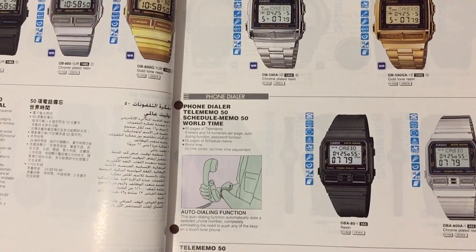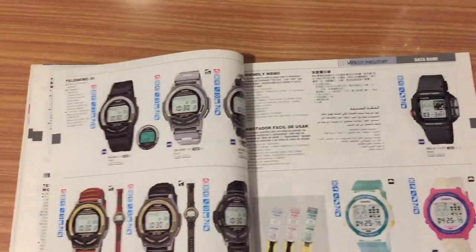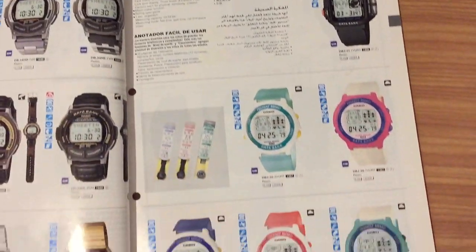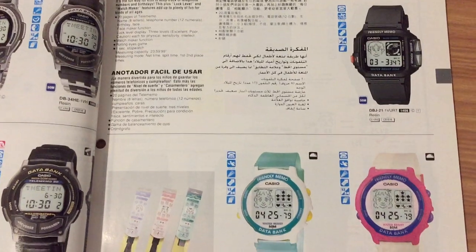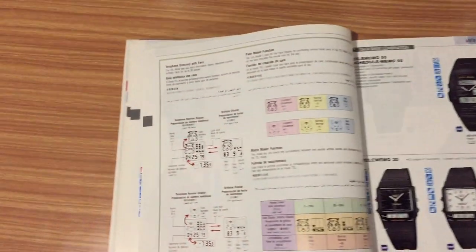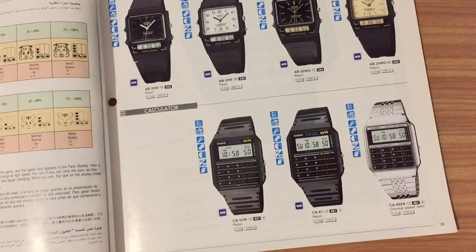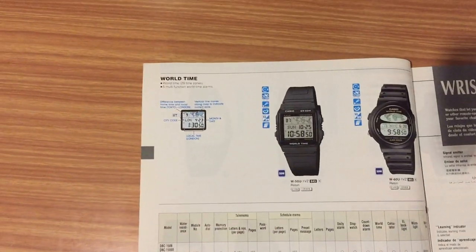Here we have the phone dialer, presented in the last video about the Casio catalog. I think this series, Friendly Memo, is targeted for kids, not just for the colors, for the functions, for the images, the faces of girls, boys, animals, dog, cat. Data Bank, they are classic, they are in production today. They are still in production, these watches.